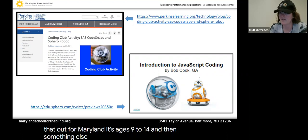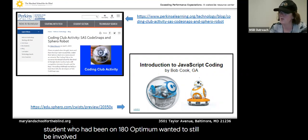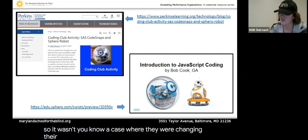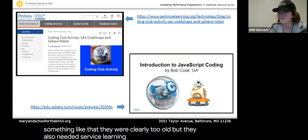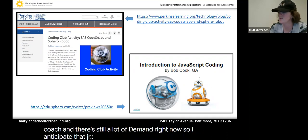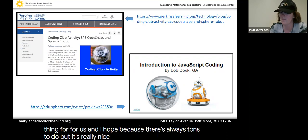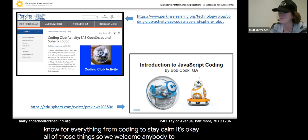And then something else that we have done is we had one student who had been on 180 Optimum, wanted to still be involved with 180 Optimum, but had clearly aged out. So it wasn't a case where they were changing their age right before we went to tournament or something like that. They were clearly too old, but they also needed service learning hours as a high school student. And so that student became a junior coach, and there's still a lot of demand right now. So I anticipate that junior coaches might become a regular thing for us. And I hope, because there's always tons to do, but it's really nice for peers to lean on peers, for everything from coding to stay calm, it's okay, all of those things. So we welcome anybody to be involved at this point.